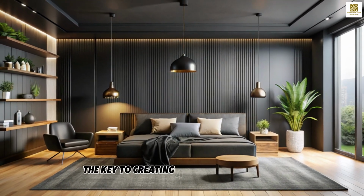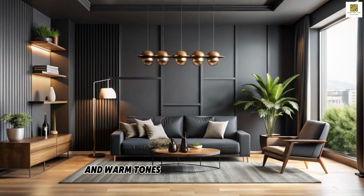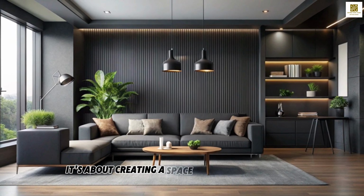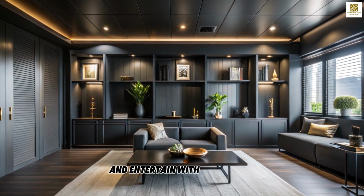The key to creating a truly inviting black minimalist interior lies in striking the perfect balance between cool and warm tones. This balance is essential to avoid a space that feels too stark or too overwhelming. It's about creating a space that feels both serene and inviting, sophisticated and approachable, a place where you can relax and entertain with equal ease.